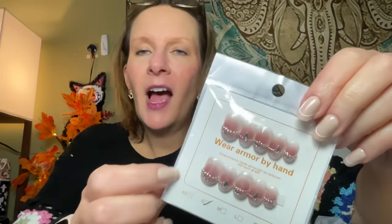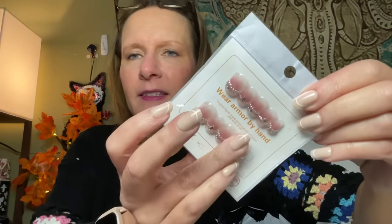Ooh, these are teeny. Wear armor by hand, all for your pinky finger. You know what? That's fine. I will wear all of these on my pinky finger. It's okay. It'll maybe fit. Okay, that was $4.99. Those were like $5.98. I don't know. Who knows? Oh, wait. Oh, this is empty? Okay.